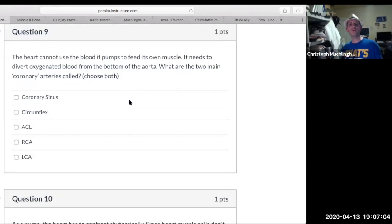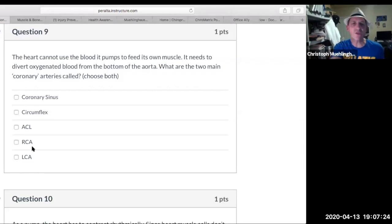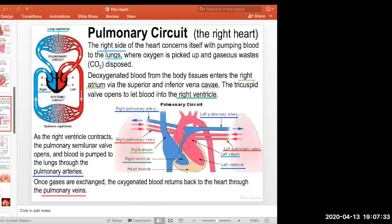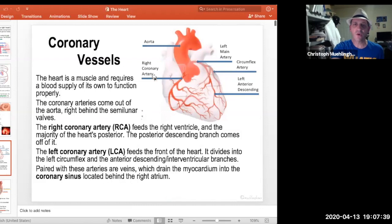The heart cannot use the blood it pumps to feed its own muscle. It needs to divert oxygenated blood from the bottom of the aorta. What are the two main coronary arteries called? Is it RCA and LCA? Yes, right. Thank you, Jessica. Right coronary artery and left coronary artery. Right coronary artery and left coronary artery. They call it main artery here for some reason. There and there.